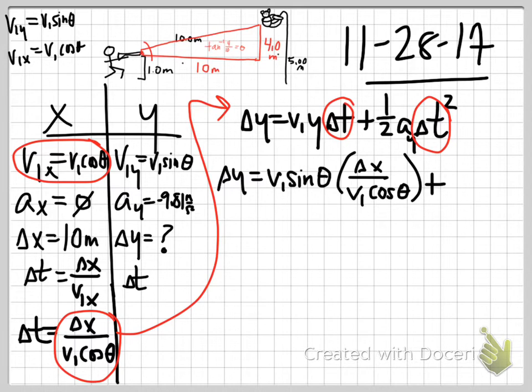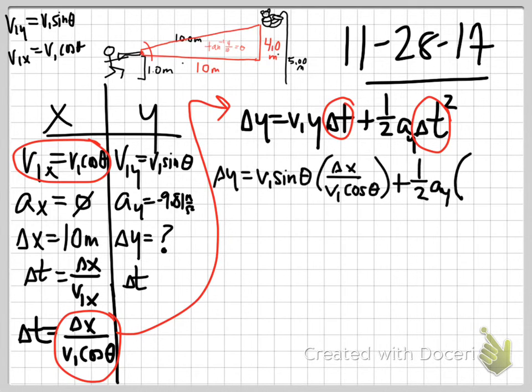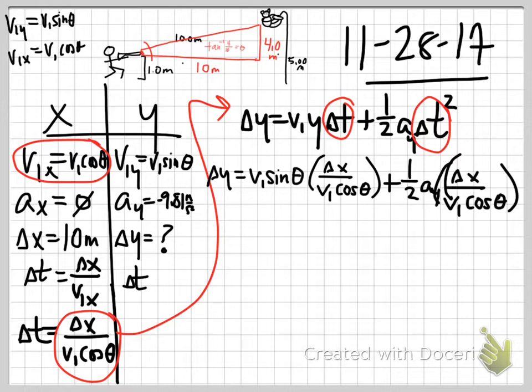And now I'm going to need a little bit of room because this is 1/2 a_y. I'm just going to copy this whole thing. Can I manage it? Perhaps, perhaps not. Paste. Squared. At this point, I have everything that I need to solve this equation. And the nice thing is, because I'm solving for delta y here, I don't even need to do any rearrangement. I just have to simplify to a point where I can start plugging stuff in.